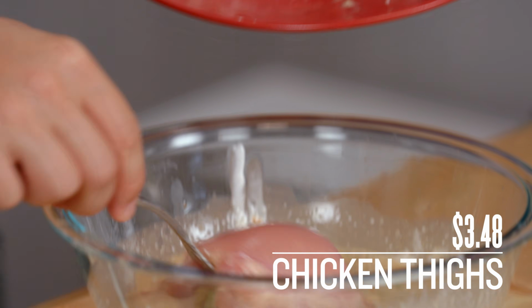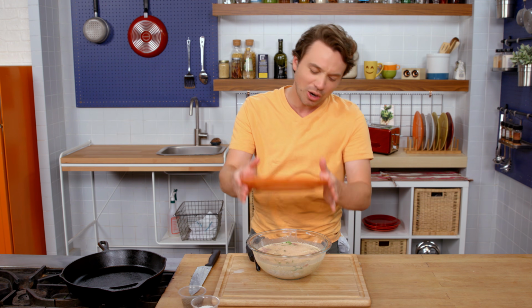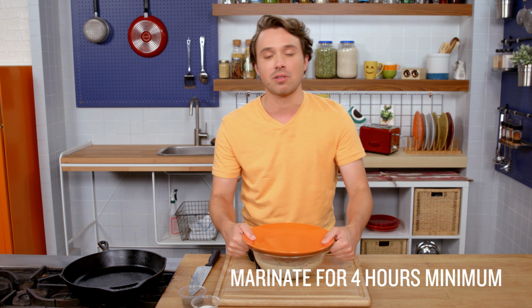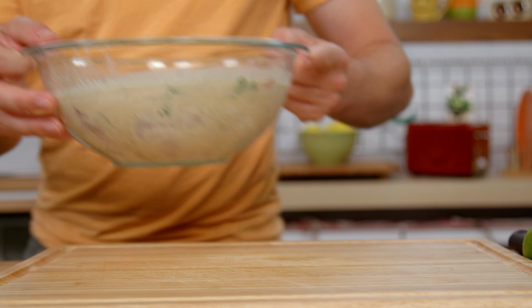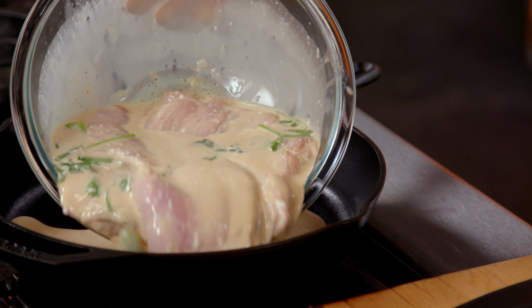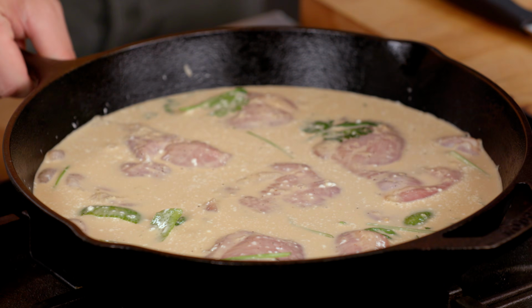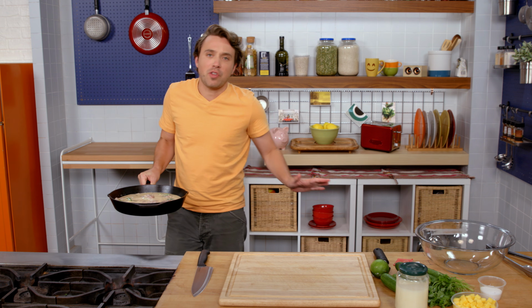Gorgeous. Let's go in with the chicken. Now we're gonna use some struggle plastic wrap. And this goes into the fridge to marinate. Coconut milk marinated chicken. We're gonna put it right into our cast iron pan. Oh, baby. 425 degrees for about 30 minutes.